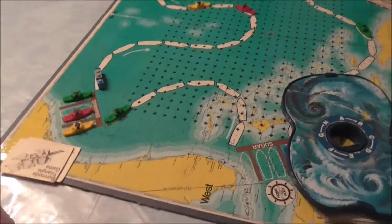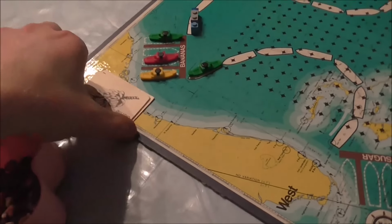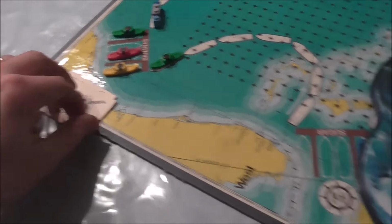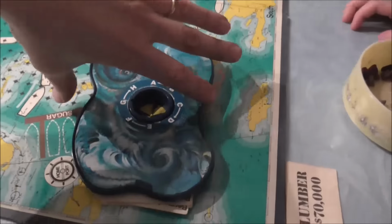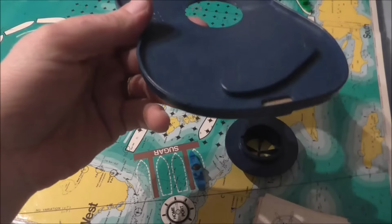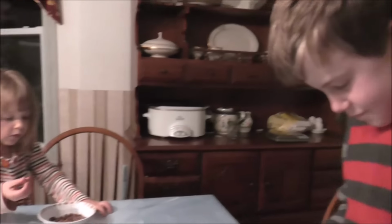The way it works is you move your ships around the board, and as you get to port, you pick up the cards and you get your money for your cargo. And then the cloud moves around the board and it has little magnets in it. The magnets go over the ships and they suck up the ships if they're ill placed. It's facing G. And the kids like this game.